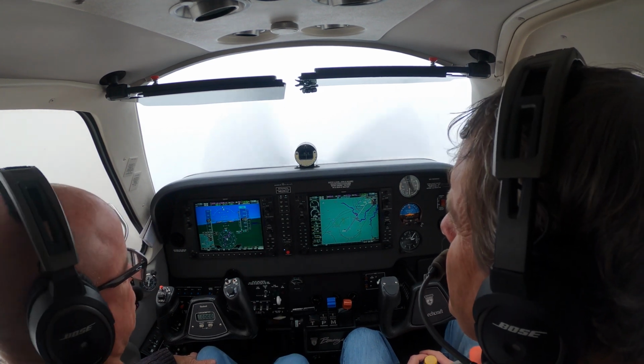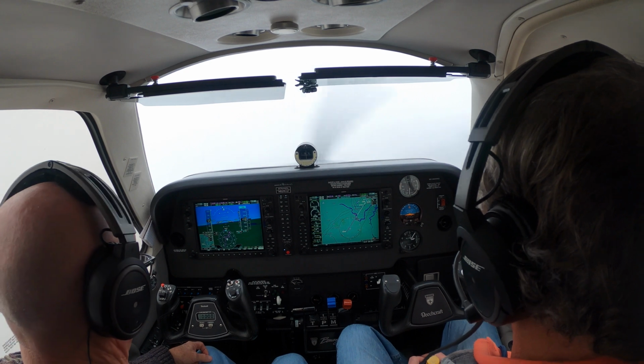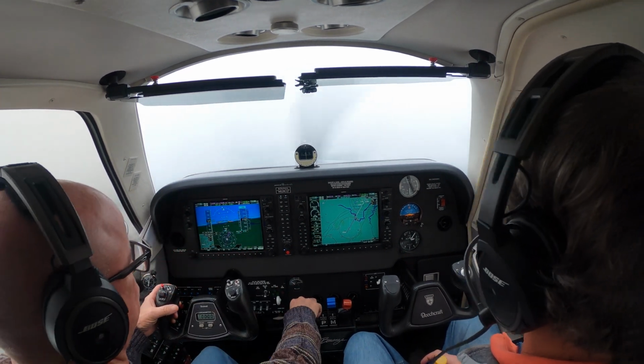Glide path is armed. And like I said, I always want to be slow enough to get gear and flaps at that glide path. Whether it's a glide path or a glide slope. You're going to be able to see the runway.